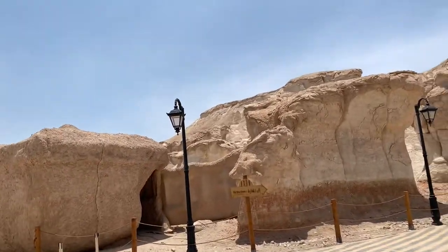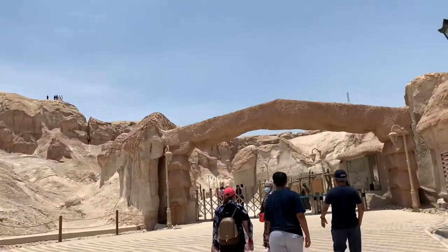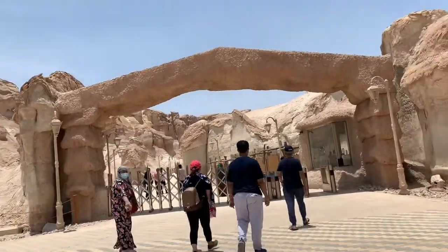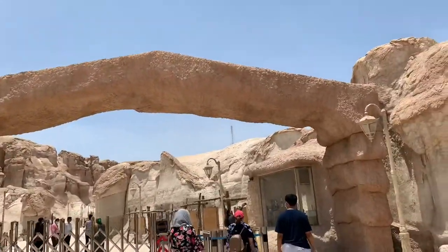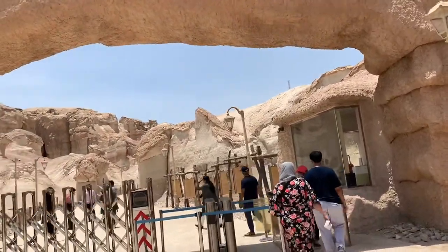Yes, so we are here now in Noah's Ark, Jabal Qarah, or Mount Qarah. So this is the entrance. We are about to get into the cave.